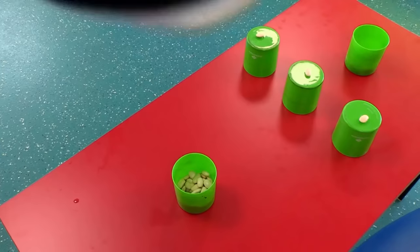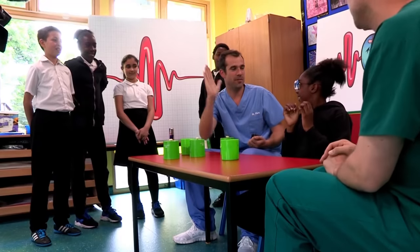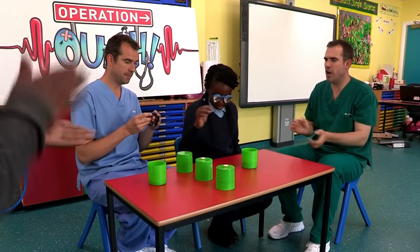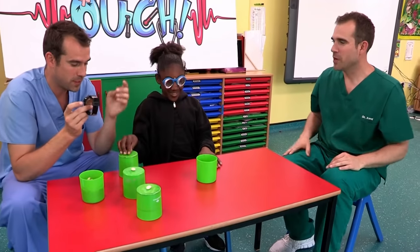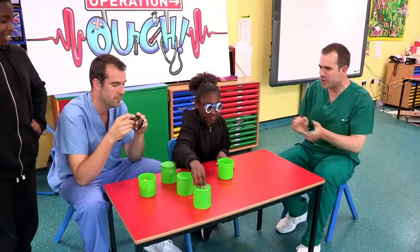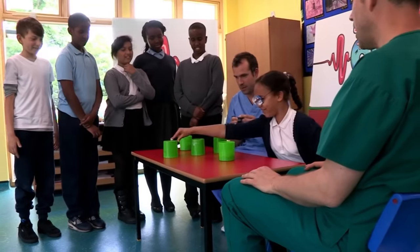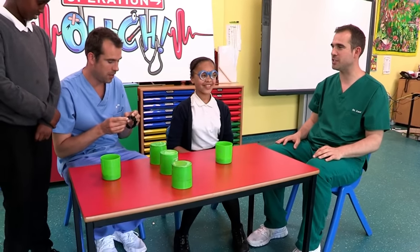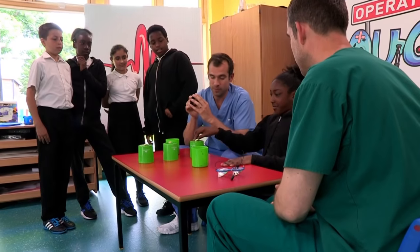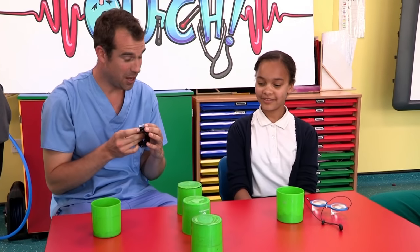Let's see how this lot get on. OK, they're nice and tight. Give me a high five. Go! Come on, Skyler, let's go! Just like Xand, our volunteers have trouble, but get faster after a few goes. Getting better, better, better. With the glasses off, go! How will they do now? The class are still struggling. You were slower without the glasses.